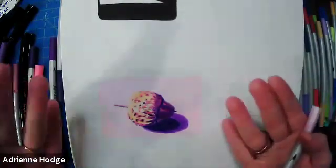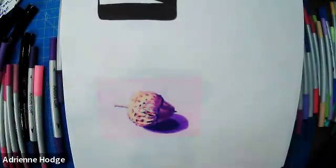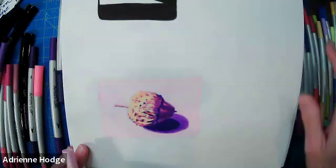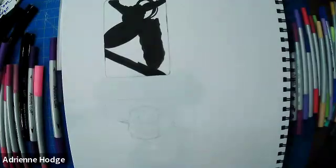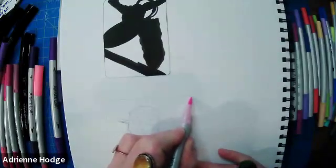So this could be nice if you were using yellow, orange, and reds. You would start with the yellow, or maybe yellow and greens. There's lots of really fun greens and yellows in this 48 piece set of markers. So whatever your lightest color is would be great for the background, and then we can make that dramatic shadow.